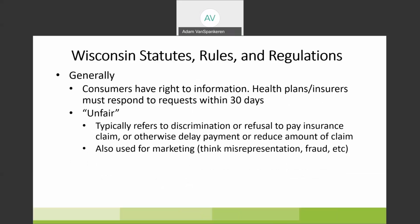Also, generally, again, ways to think about this for the exam, consumers have a right to information. Health plans and insurers have typically 30 days to respond to requests. And then the word unfair may show up in a couple contexts, typically referring to discrimination. So you can usually think of unfair and discrimination. Those do go hand in hand, so that shouldn't be much of a stretch.